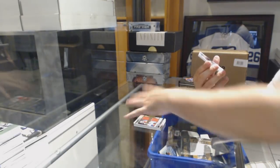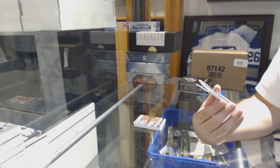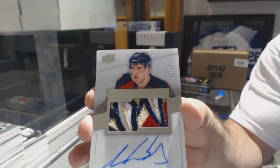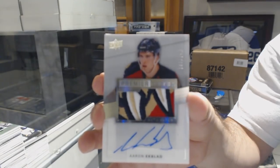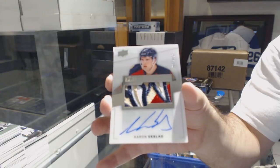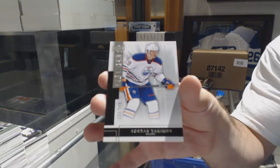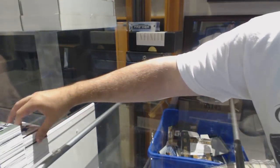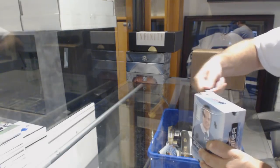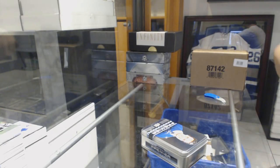Oh my God, that's filthy. And we've got number /199, rookie patch auto short print for the Florida Panthers, Aaron Ekblad. That is disgusting. Let me get a picture of that one, too. Aaron Ekblad. And for the Oilers, /249, Bogdan Yakimov. We had some great cards in this break. Absolute beasts. Don't be laughing at Bogdan.